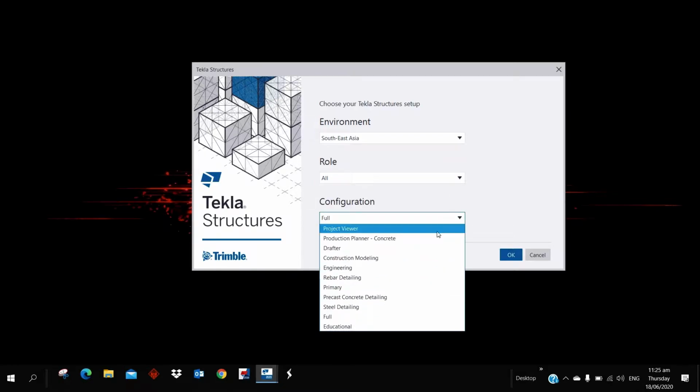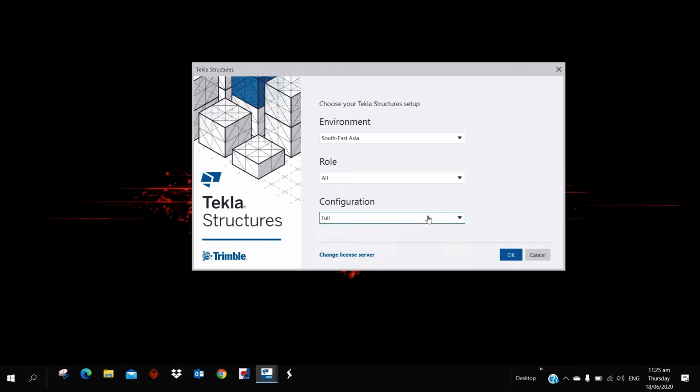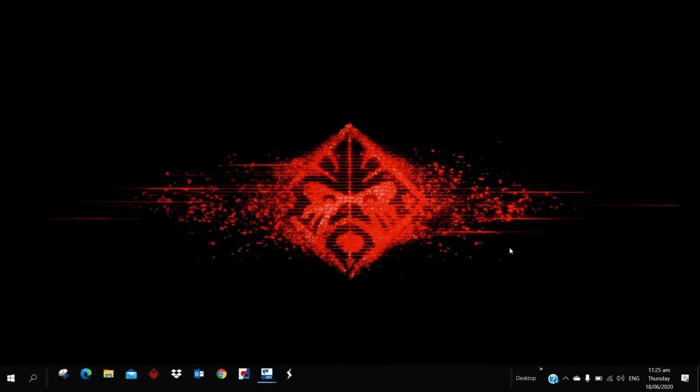Then the configuration. This is a set of features based on the configuration you choose for the construction industry you are working in. For example, if you use rebar detailing, all the functions of Tekla Structures will be for rebar detailing only. For this example, let's use Full so that we can get the full capability of Tekla Structures.